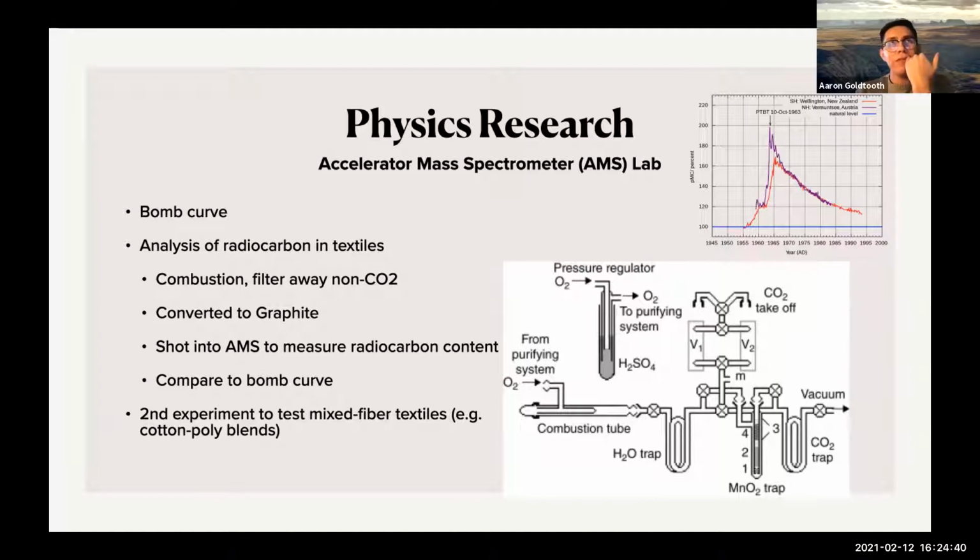And then we started the second experiment to test for mixed fiber textiles, so things like cotton and polyester. But because polyester is made from oil that was in the ground for millions and millions of years, that throws off the radiocarbon content, because you have all this very ancient carbon that's been around for a long time, and so it has almost no carbon-14 in it. So when you have new cotton that was just picked, say a century ago, it has comparatively a lot more radiocarbon, so that throws off the results.